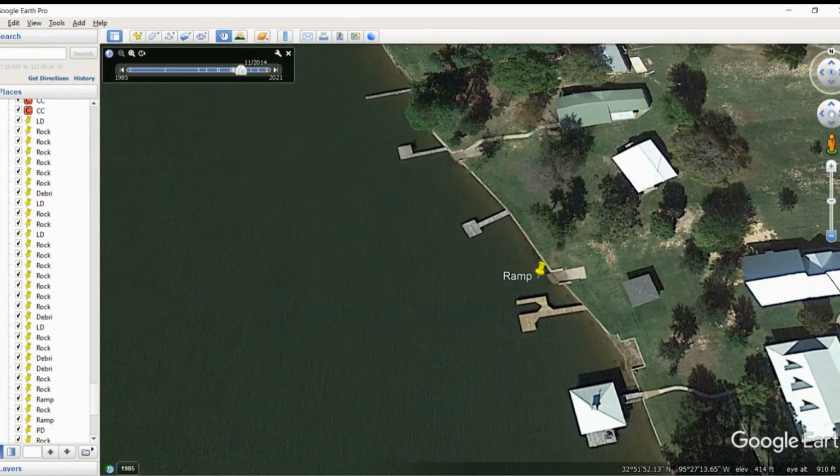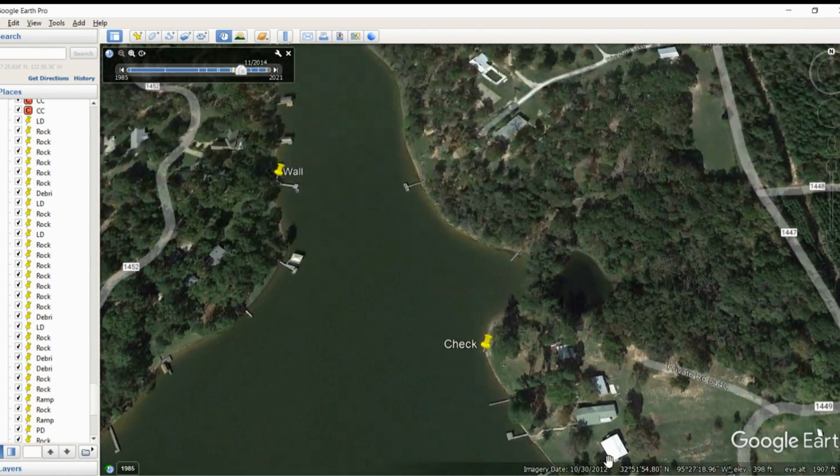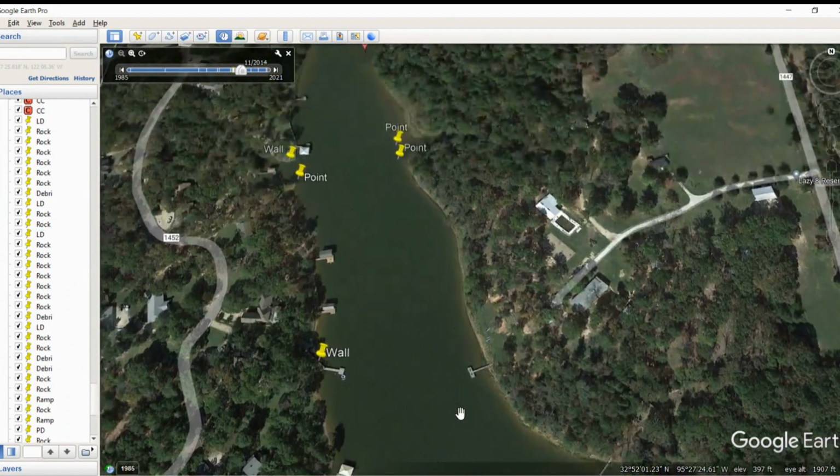And then there's a creek channel back here. Now I went back in here, actually caught a fish off that dock right there. I went a little bit further back in here. There's a little bit of a ramp or some kind of debris right in here, so definitely check that. There's also a pretty decent wall right here behind this boat dock, so definitely check that out.